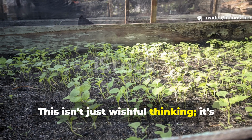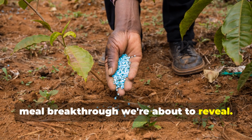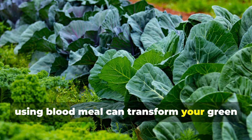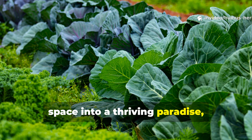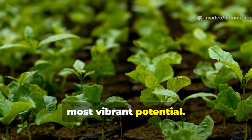This isn't just wishful thinking, it's a reality within your grasp with the blood meal breakthrough we're about to reveal. Discover how this innovative approach to using blood meal can transform your green space into a thriving paradise, ensuring every seed you sow reaches its fullest, most vibrant potential.